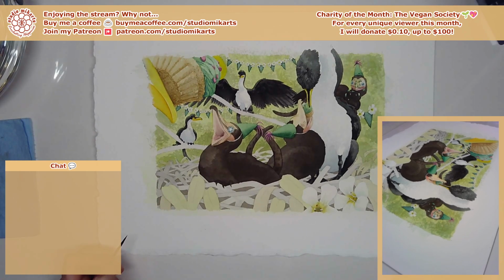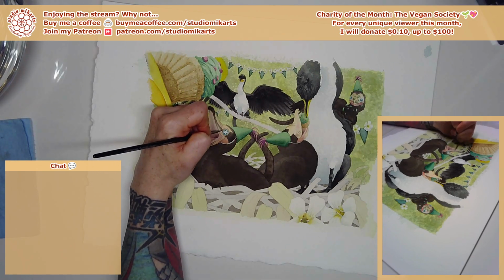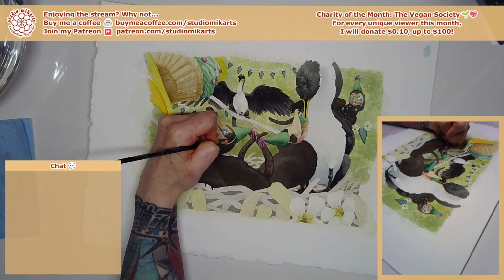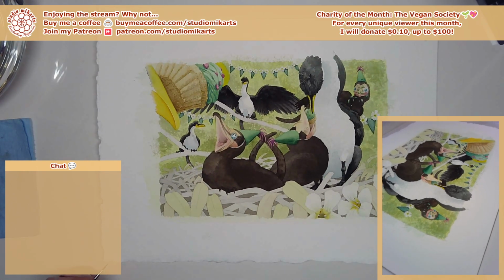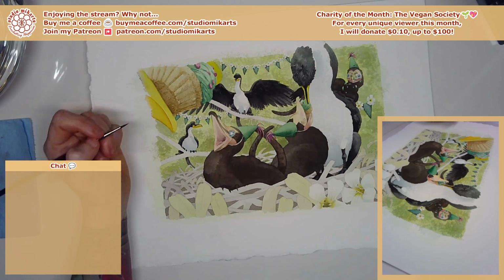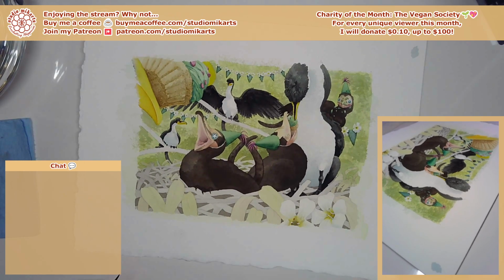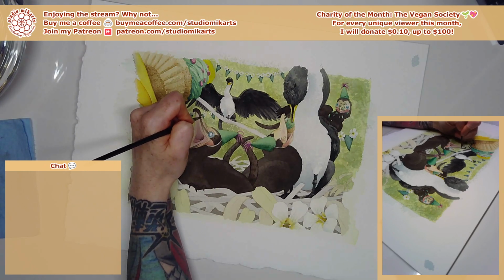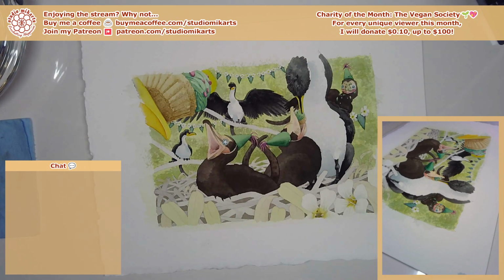Actually really hard. It's really hard to apply this and feel like I'm doing it accurately, but this is just how it will be for this one. Call that good. I don't want to mess with it too much. If I keep adding more, then it will become too much. I'm running out of space. I can't keep adding.